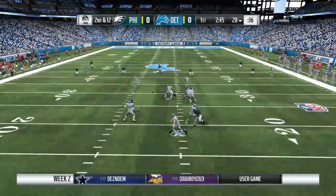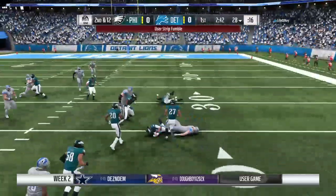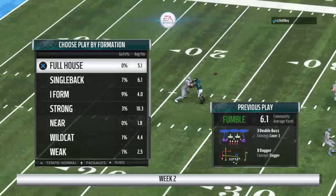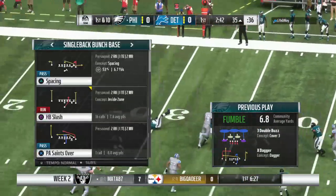After the run, now Stafford going to throw. And it's a short one here, complete to his tight end. And the ball is knocked out. And it's picked up by the Eagles. And his crew will take over with a football at the 35-yard line.